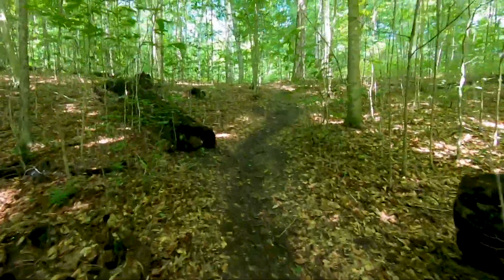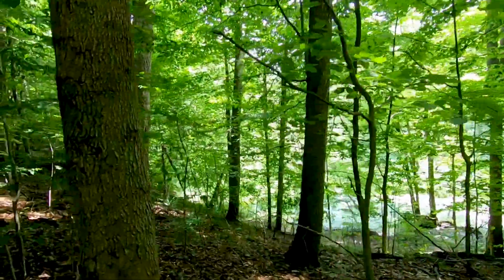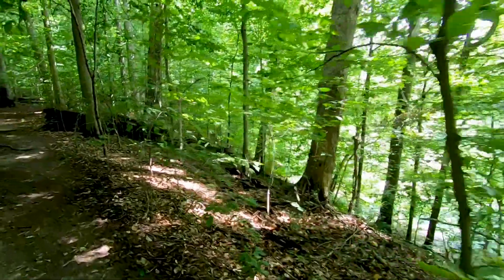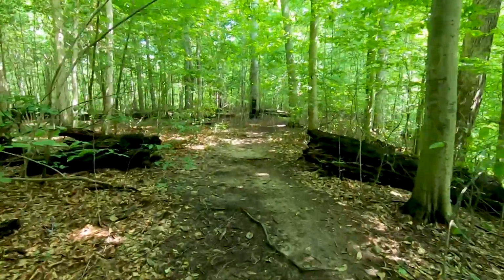It is neat seeing some of these older trees that have been here quite a while. And it's not a very strenuous hike, so that's nice. A little muddy at times. On some cooler days and days with fewer bugs, this would be a really nice path to just wander slowly and check out the older trees and try to spot critters or see whatever is back here.